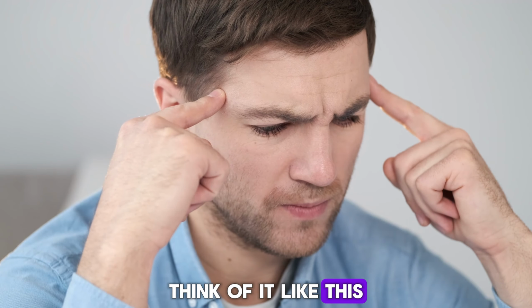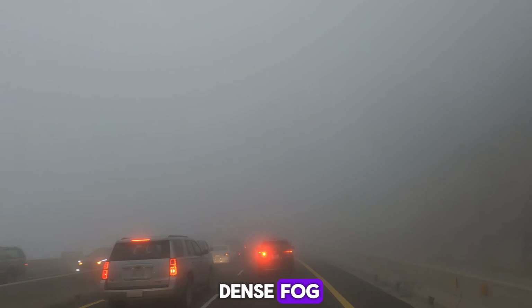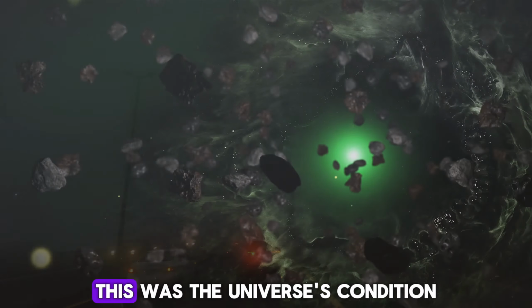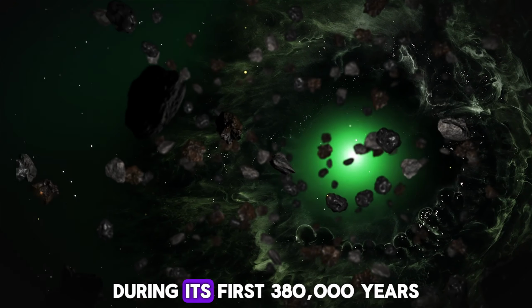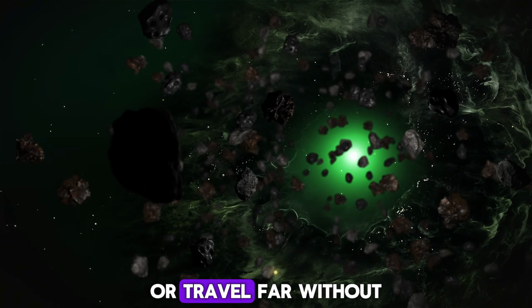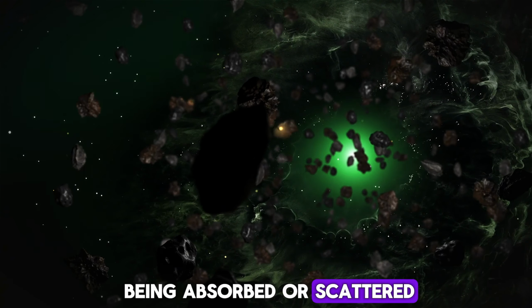Think of it like this. When you're driving through dense fog, the light from your headlights scatters in all directions, making it impossible to see far ahead. This was the universe's condition during its first 380,000 years. Light couldn't escape or travel far without being absorbed or scattered.